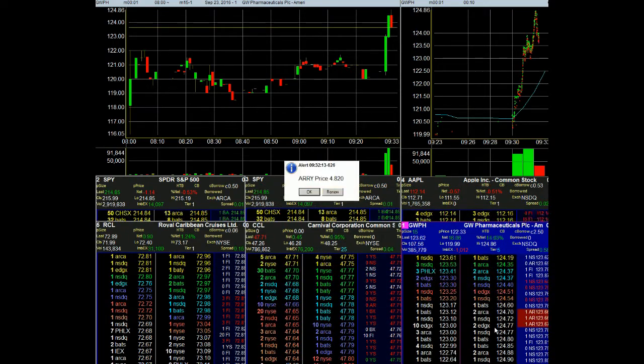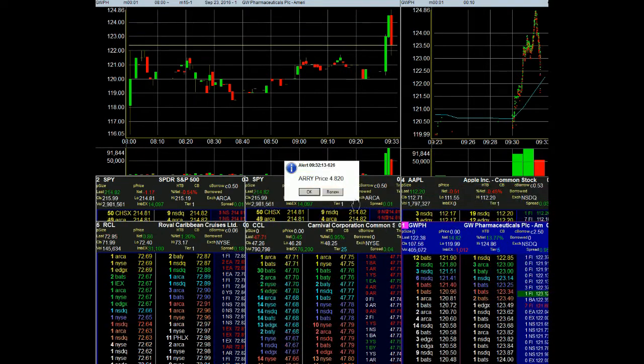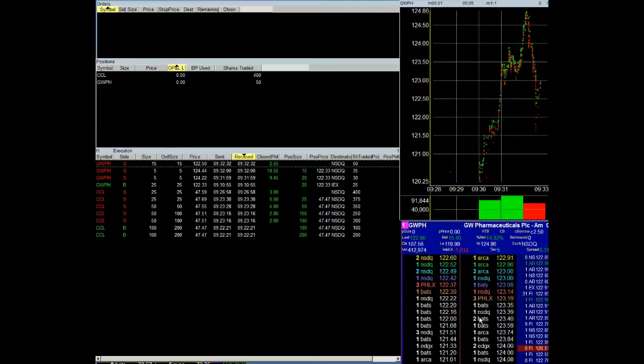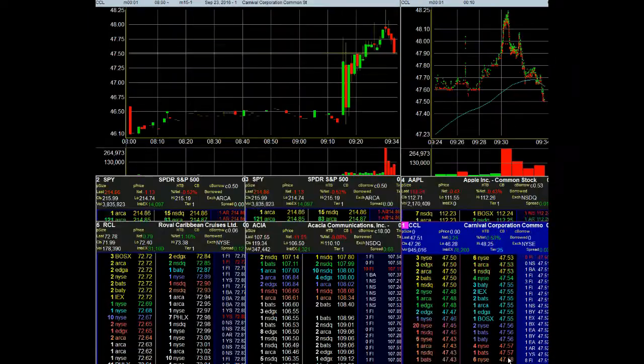So you see, pretty much I just bought 25 shares above that 122 and scalped it. Made a little bit of money. It's not really about the money for me on these trades, more of just getting practice in.